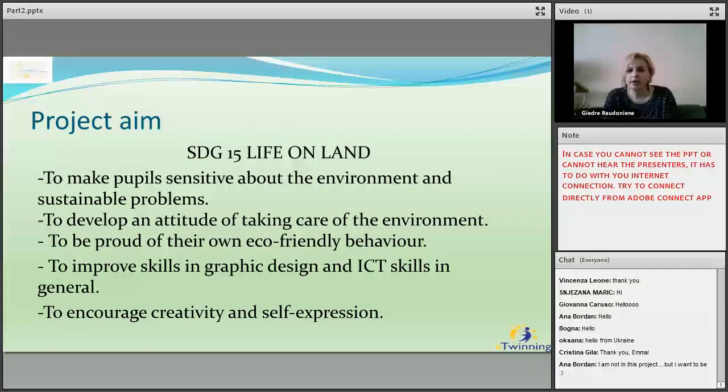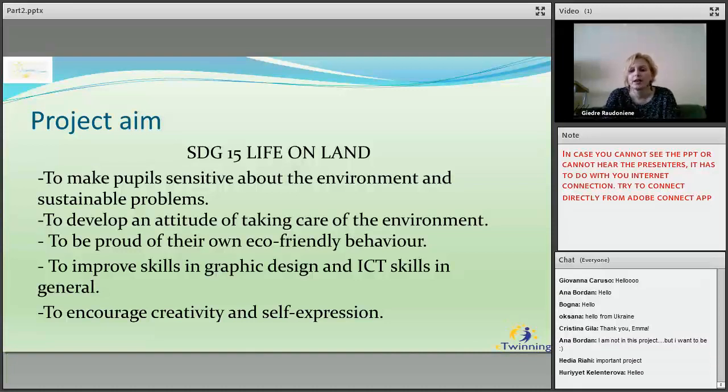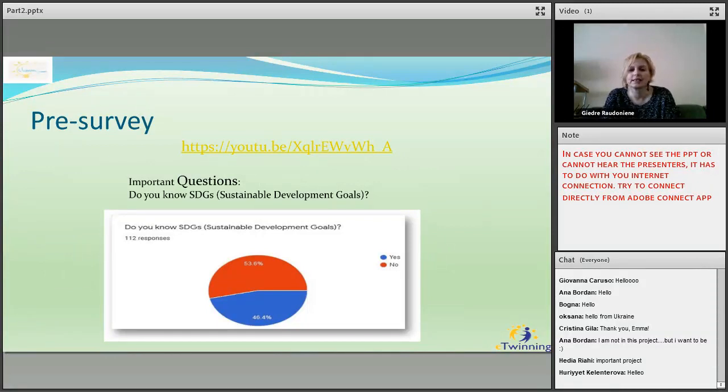The project's aim is to make pupils sensitive about environmental and sustainability problems, to develop an attitude of taking care of the environment, to be proud of their own eco-friendly behavior, to improve skills in graphic design and ICT skills in general, and to encourage creativity and self-expression. So you can look at the second slide.